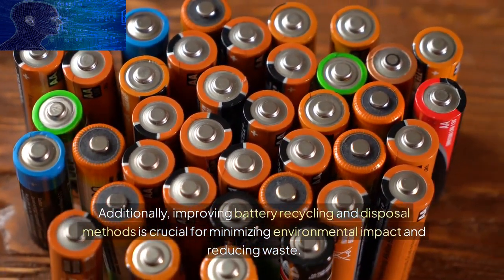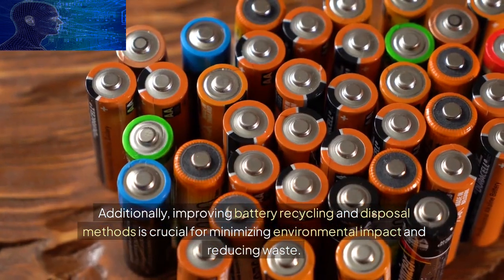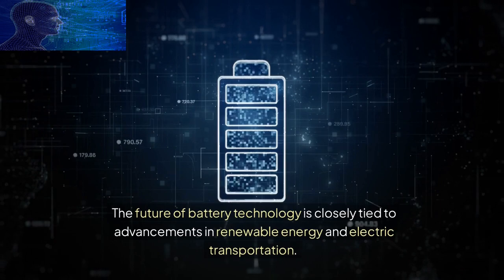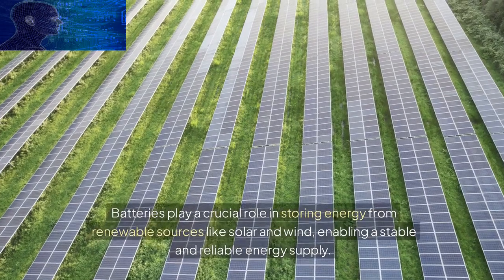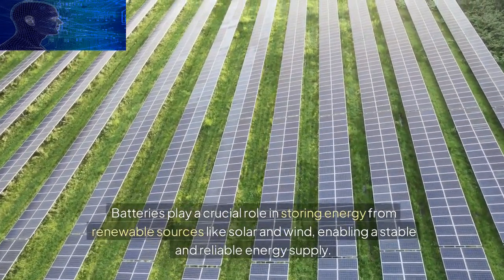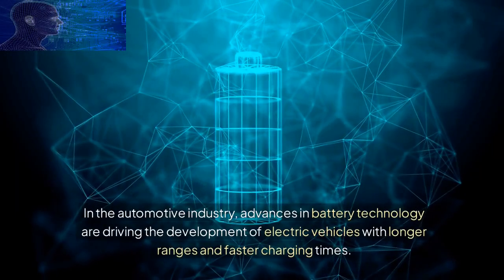The future of battery technology is closely tied to advancements in renewable energy and electric transportation. Batteries play a crucial role in storing energy from renewable sources like solar and wind, enabling a stable and reliable energy supply. In the automotive industry, advances in battery technology are driving the development of electric vehicles with longer ranges and faster charging times.